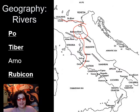The Tiber River is still unsafe. Don't drink water from the Tiber. I don't care how holy it is. Just keep it in a bottle. Don't even try mixing it with wine. Just don't. Or like boil it first.